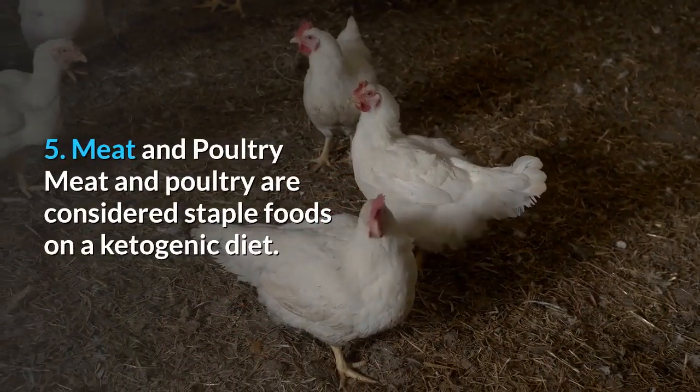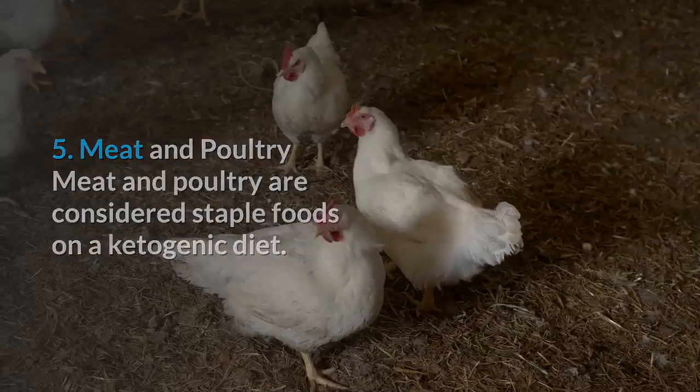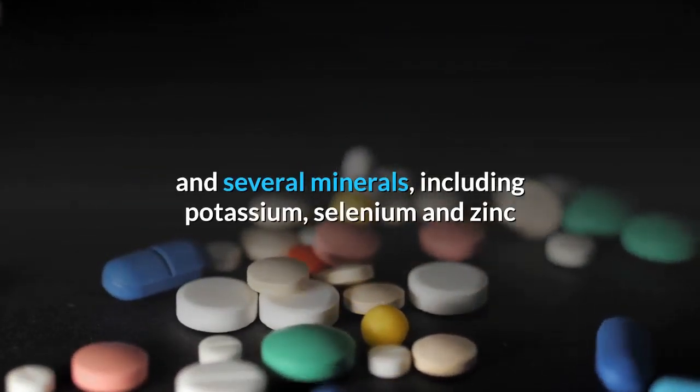5. Meat and poultry. Meat and poultry are considered staple foods on a ketogenic diet. Fresh meat and poultry contain no carbs and are rich in B vitamins and several minerals, including potassium, selenium and zinc.